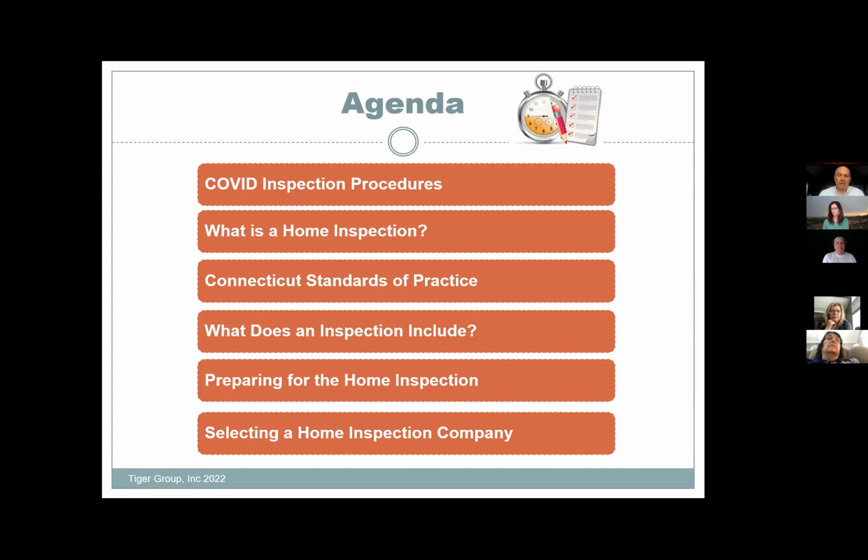And those are from the Connecticut Standards of Practice, what's included in inspection, and then to the meat of some of the things that you can take to your daily practice: preparing for a home inspection, helping your clients, both buyer side clients and listing clients, to prepare for inspection day. We'll talk about all of us working as a team to make this a smoother process throughout that inspection day and time frame. And then selecting a home inspection company. What should your clients know? What should you know for referrals and some of the differences of what's going on out there in the market?